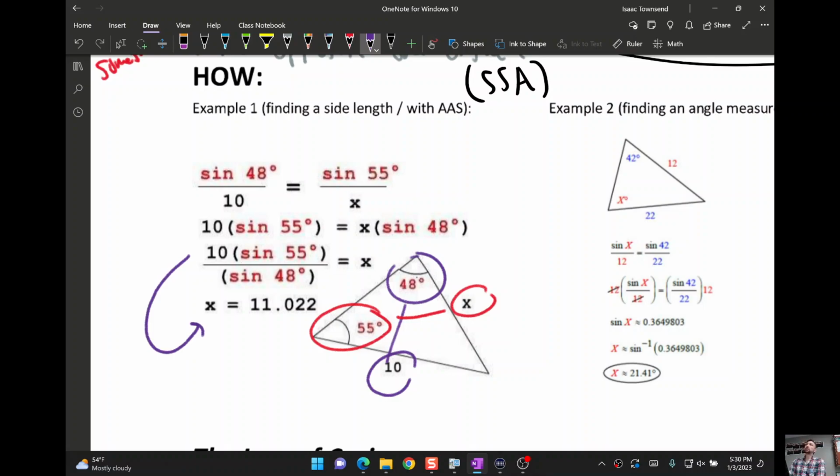So if you have any 2 angles and one side, you get to just plug the numbers into your formula that looks like this and then cross multiply.